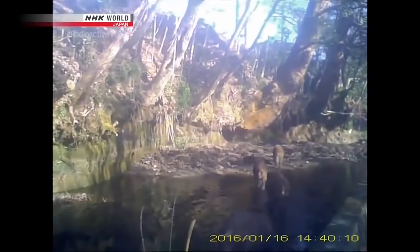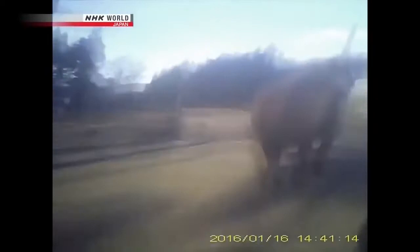The camera captured this video. The animal appears to have joined up with its companions. It's one of six boars in the group. They're crossing a stream that runs along a road. They climb a slope and come to a clearing, which used to be a rice field. They're looking for unharvested persimmons. The point of view video shows that the wild boars come here every day.